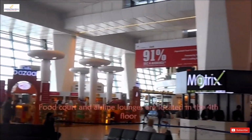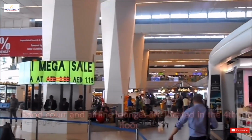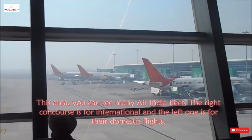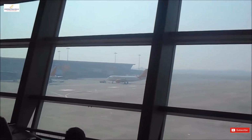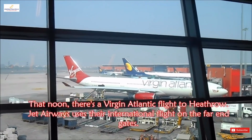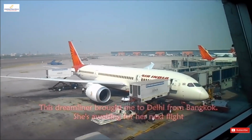The terminal is divided into two sections, one for international and domestic, although there are domestic flights operated out of the international wing. Food court and airline lounges are located on the fourth floor. The terminal also has a great view of the ramp. Seen here are the wide bodies of Air India, and at this time of recording, Jet Airways is still operational.